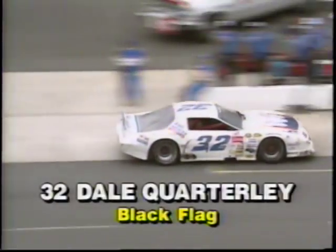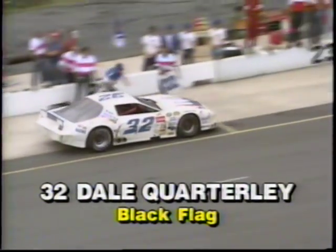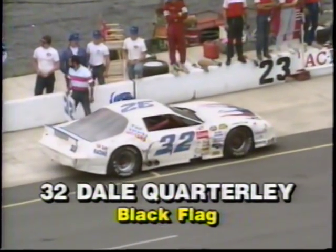Dale Quarterly has been black flagged for running too wide in front of the leaders. They bring him into the pits for a stop-and-go penalty. The American-Canadian Tour official is there to tell him exactly why he's on pit road, and in just a couple of moments, they'll be sending him away.